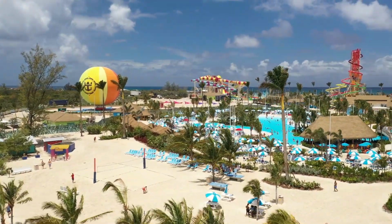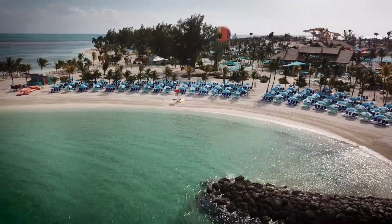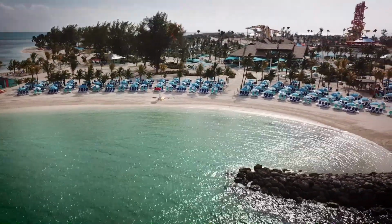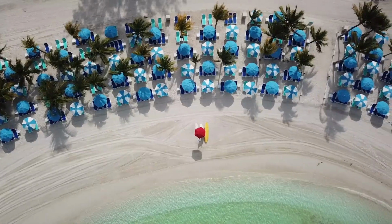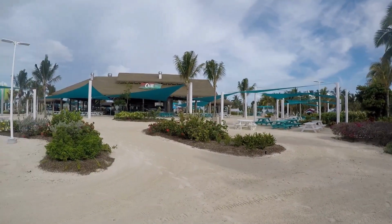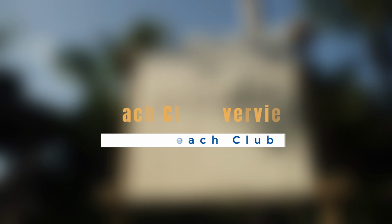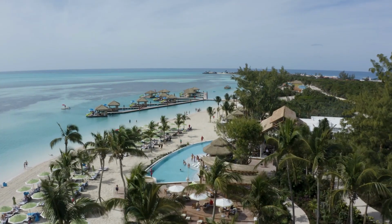A lot of the attractions and amenities are free there, including several beaches, a large Oasis Lagoon pool, several water areas for younger children, as well as several dining venues. However, one upcharge experience is the Coco Beach Club. So this exclusive area of the island includes some of its own private amenities and features.